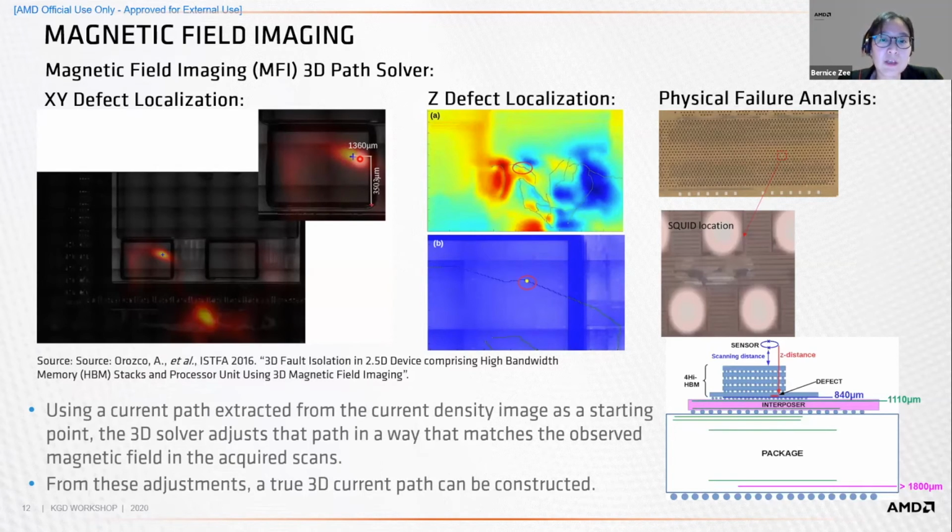And now the vendor has actually developed software to help with the Z depth localization as well, as it starts to extract and extrapolate the current path. And based on some calculations, it calculates exactly in the Z depth where the defect is.